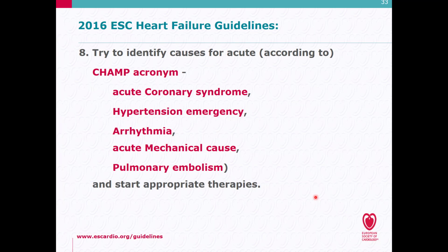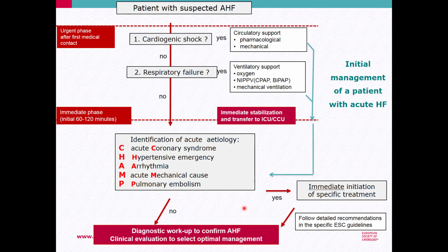This is an algorithm. Patient with suspected acute heart failure, well, cardiogenic shock, that's a different area, of course. If there is respiratory failure, use non-invasive ventilation, BPAP, or eventually mechanical ventilation. If that's not the case, transfer them to the ICU or the CCU and identify the CHAMP reversible causes, and treat the specific causing problem. And if not, then do the diagnostic workup to confirm acute heart failure and start the treatment.